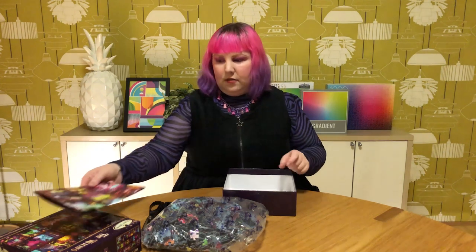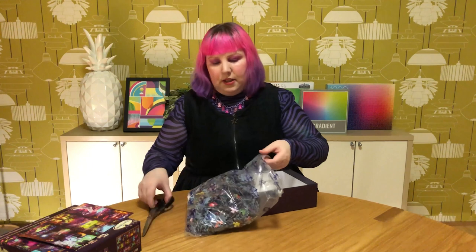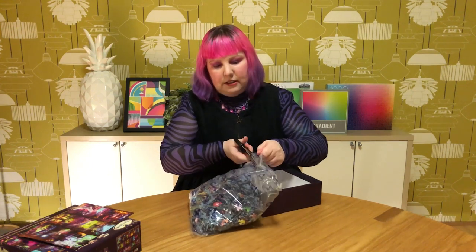So that's what we get with the puzzle. There's nothing else. It's pretty simple, but I do appreciate that it comes with a reference picture, so I don't have to just squint at the tiny details on the box. So let's open this up and have a look at what the pieces are like.